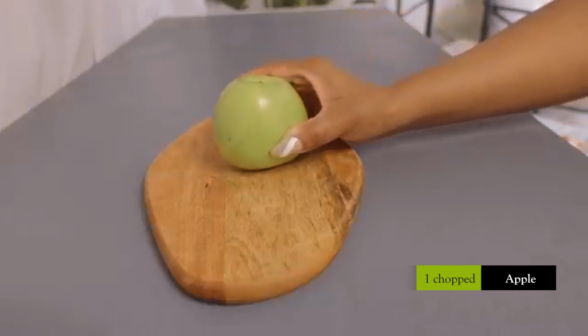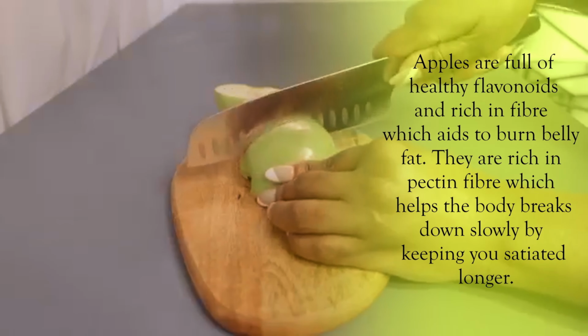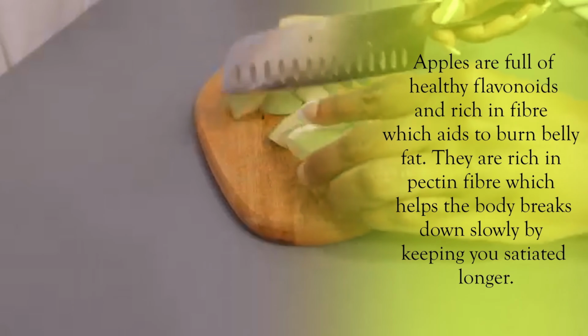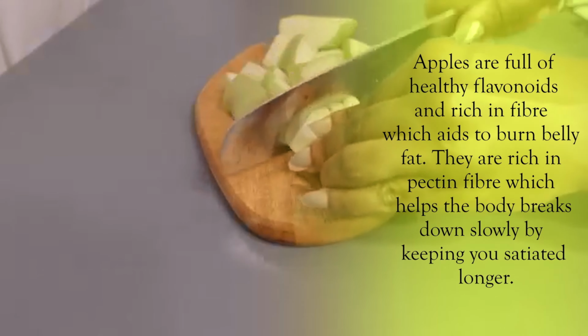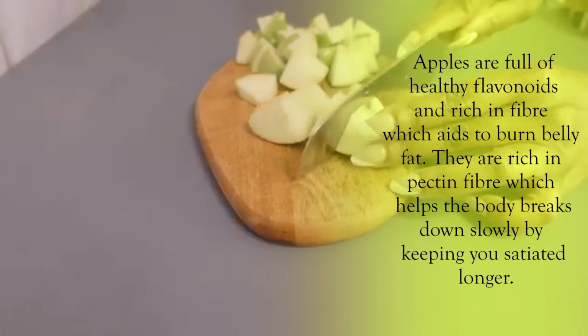Now, the first ingredient is 1 chopped apple. Apples are packed full with healthy flavonoids and are rich in fiber, which aids to burn belly fat. They are particularly rich in pectin fiber, which helps the body break down slowly, thereby keeping you satiated longer.